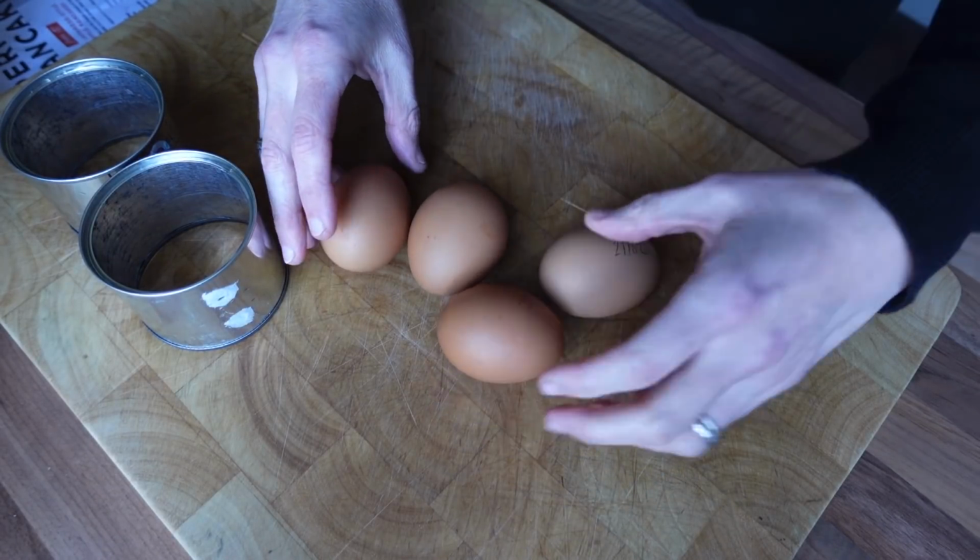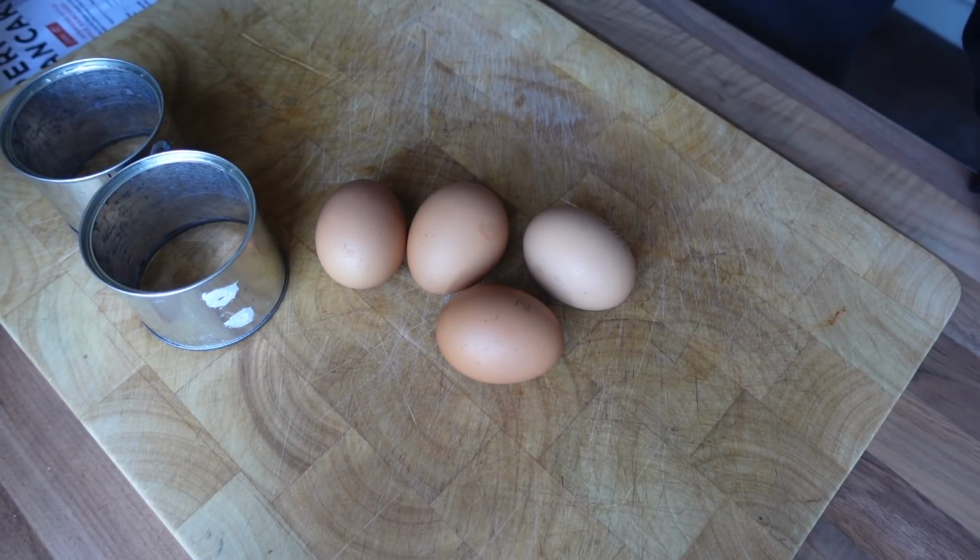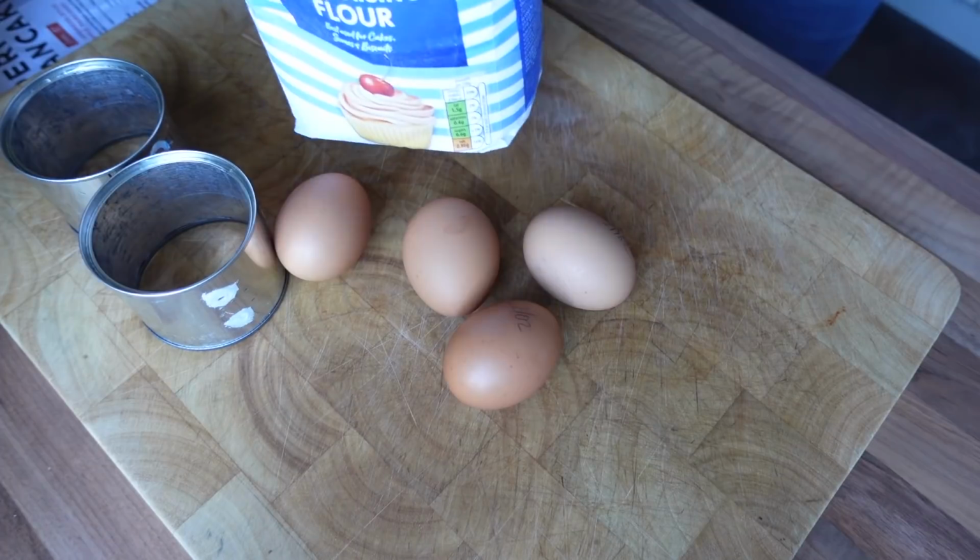Now we have an abundance of eggs. In fact, we're going to go down and see the ladies in a minute because I'm going to go and give them their vegetables as a thank you for the eggs.